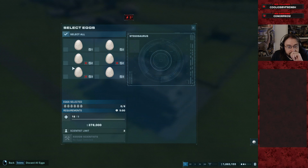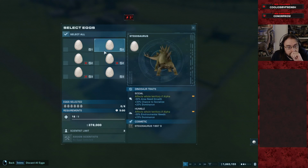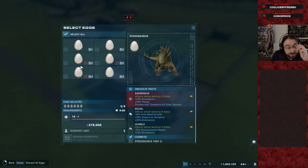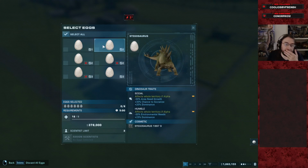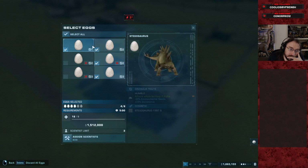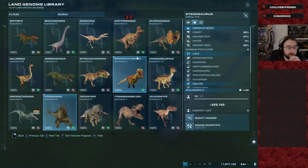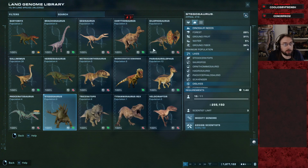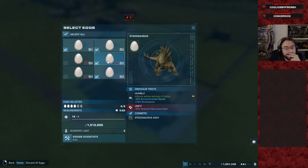Do I want the aggressive? Dislikes and threatens all of the species. I intend to put something else in this exhibit eventually. No, I'm definitely gonna. Because I think, spoiler, Mamenchisaurus has to go in this pen if I'm going to put it anywhere on the tour. And I don't really want to start a new pen for it. So if we take just 4 here, that's 1 mil 5. Is their social still... Minpop's actually 4. Okay, no, we can just start with 4.